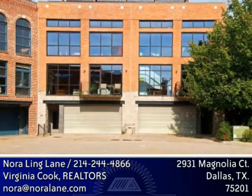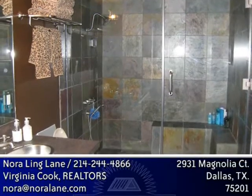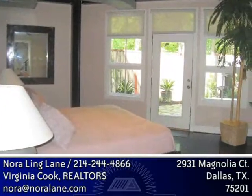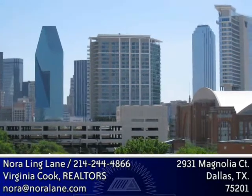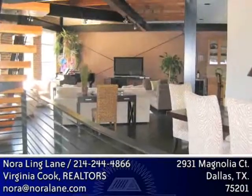the American Airlines Center. This unique townhome has a bedroom on the bottom level that has a newly installed sauna in the bath. The bedroom has concrete floors and doors that open onto a large patio. The second level is the living area with kitchen, den, and dining room all overlooking the downtown skyline. The floors are scored concrete.